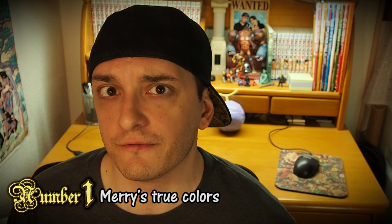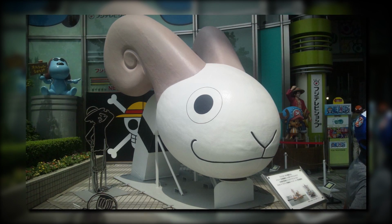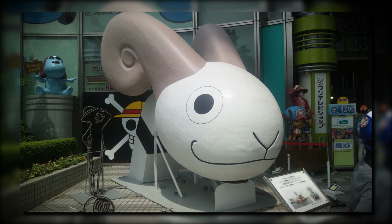Number 1. The image that you have in your head right now of the Going Merry. Got it? It's a lie. Well, at least some of the coloring scheme is. The first major public debut of it would have been in the animation, in the opening credits. During the credits, we see what has become Merry's iconic white figurehead. The only problem is that's not the color Oda had settled upon in his mind.